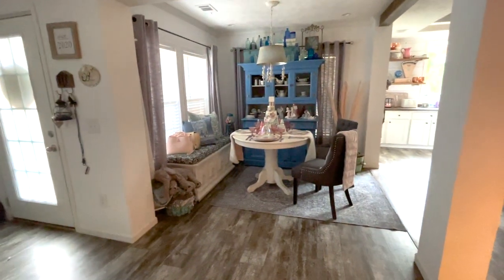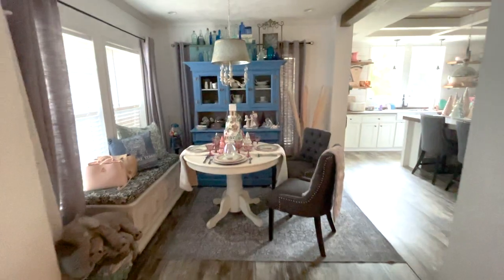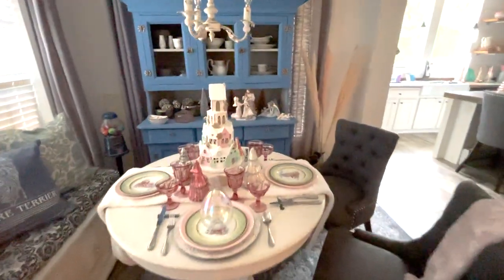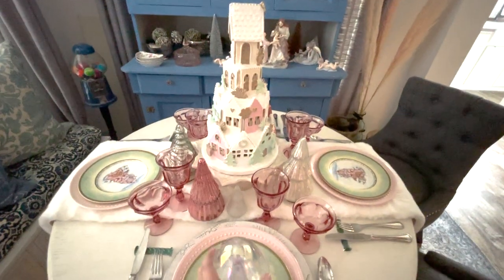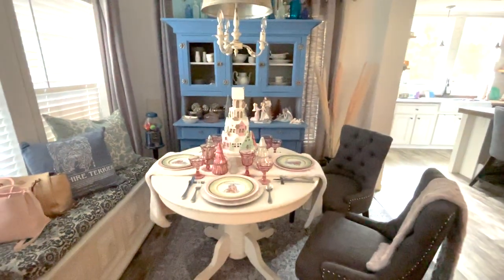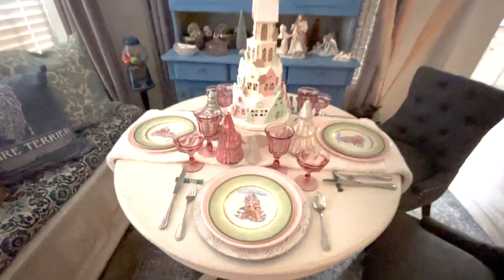Then we turn around. Ooh, hope it didn't make you dizzy. Here's the living room, dining room, so it's all one big open area. And again, we went with a seafoam pink theme here. This egg does not go. Love it, love. This might be my favorite thing I did.